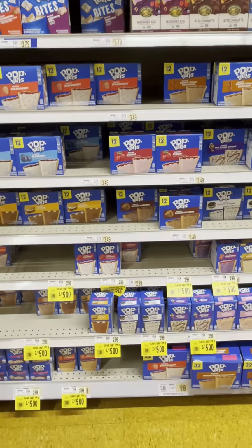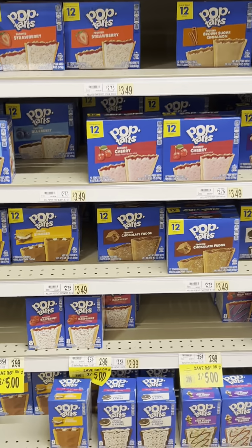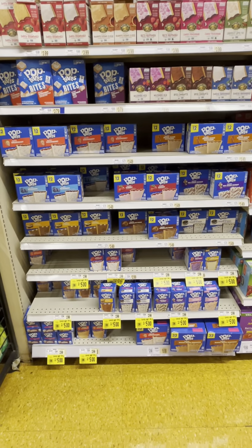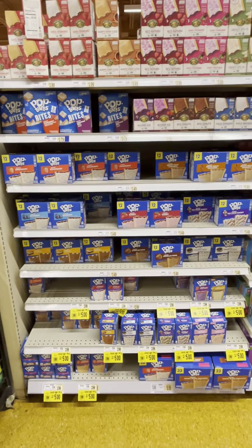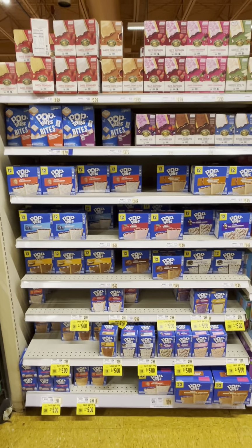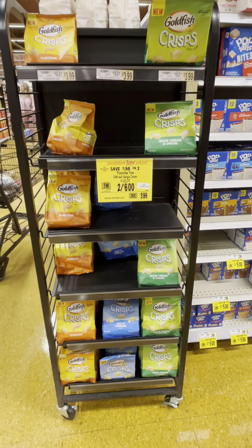Okay, how can we forget my first camping staple? Pop-Tarts. There's now a flavor for every choice, and all these may not be the healthiest option with all the other garbage we eat. They're perfectly fine for camping. Goldfish, always a good snack as well.